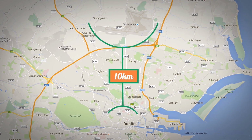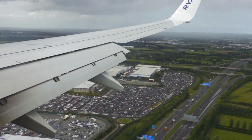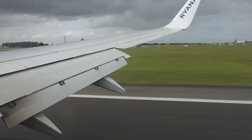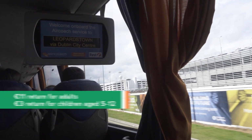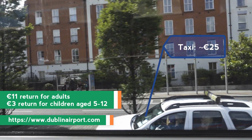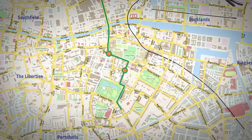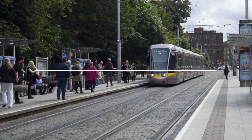The airport is 10 kilometres outside Dublin and is the only international airport serving the city. From here, your choices for transport to the centre is the bus or a taxi, as there's no train station at the airport. Dublin Airport's Aircoach will take you to various locations across the city, so make sure you know which stop is nearest your hotel.